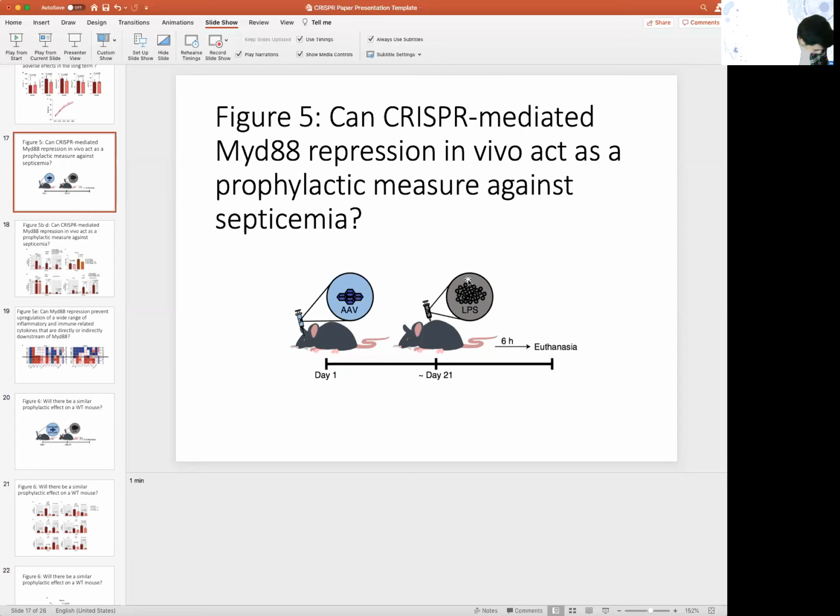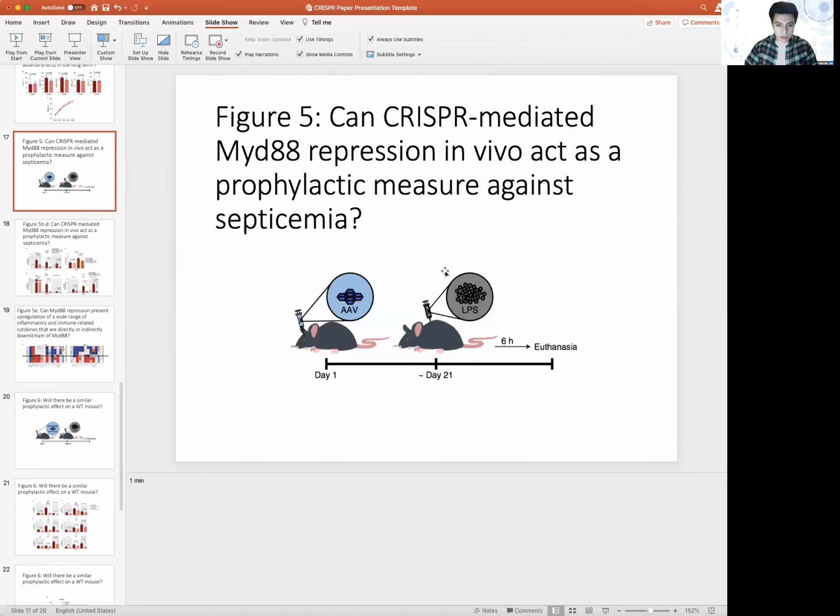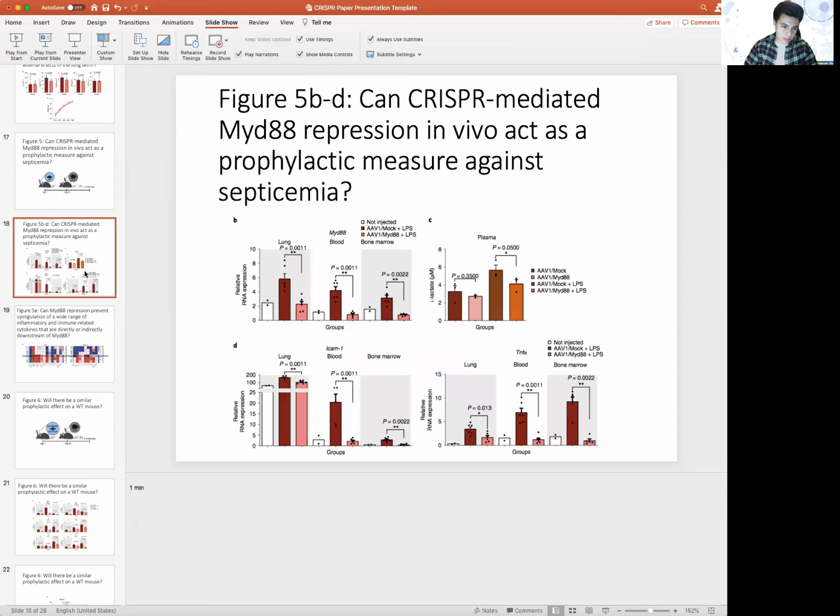Oh, I do not have the word right here. Lipopolysaccharides. Lipopolysaccharides that should cause some sort of immune response. So by using this, they were able to test, okay, can we treat them, and then can we expose them to some sort of foreign entity, and do they have a response to these entities?